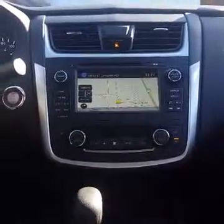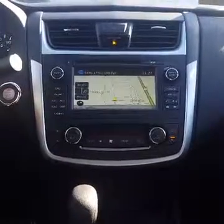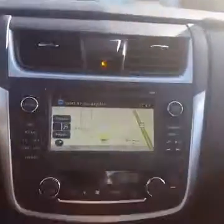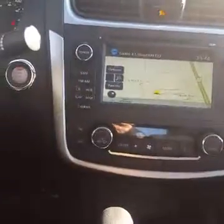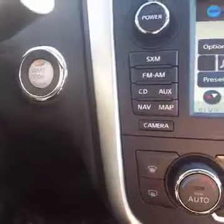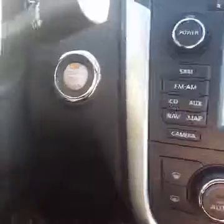So, as we're looking at here, this one's got a navigation package. It's really nice because you're not going to be wasting the data on your phone like I do, because I don't have a navigation package in my car. So you're not going to be wasting your data, and it's always updated with Nissan Connect. You've got Sirius satellite radio in here. Keyless go with remote start, and that comes in handy when it's freezing cold outside like it's going to get. Been kind of fortunate lately with the 40 degrees.